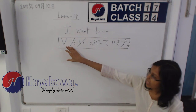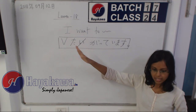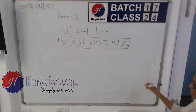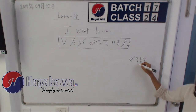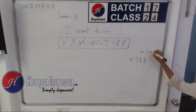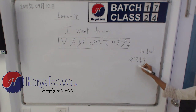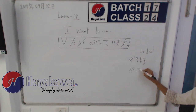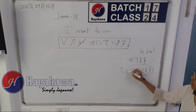You don't directly conjugate the verb with gatte imasu. The verb has to be in its Tai form, and from there you remove the i and you add gatte imasu. Now, the gatte imasu derivation is like this. There is this verb garimasu. Okay, garimasu is basically to feel, to want. So garimasu becomes gatte. The te form of garimasu is gatte. That is how it comes.